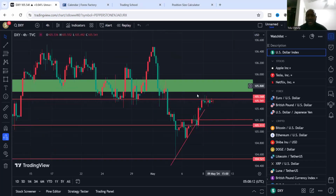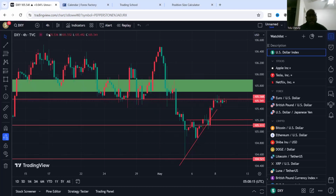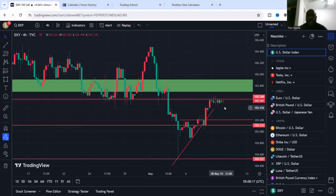I'm going to zoom in over here to explain a bit better. This is the 4 hours time frame. Now, how many candles can we see over here in this section? Because the candles that we can see, they represent 4 hours. This is 4 hours, 4 hours, 4 hours. I'm sure you get the gist already.